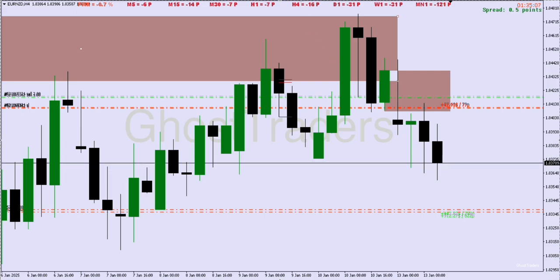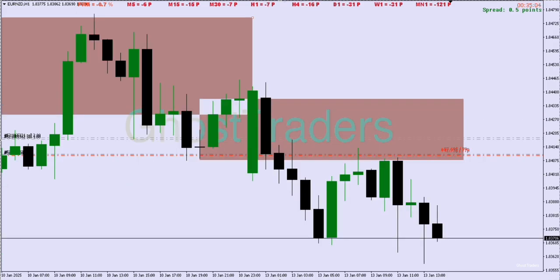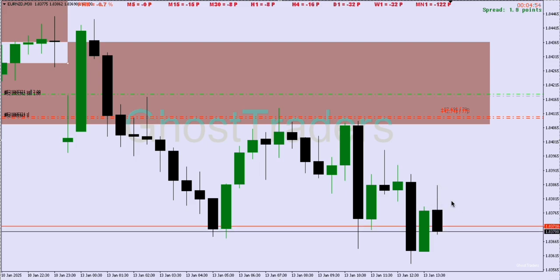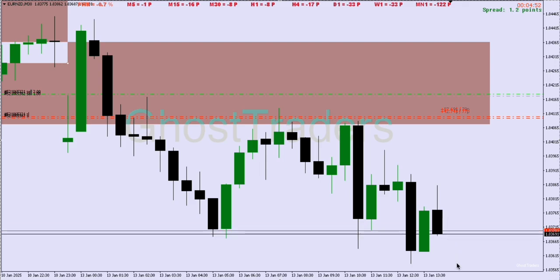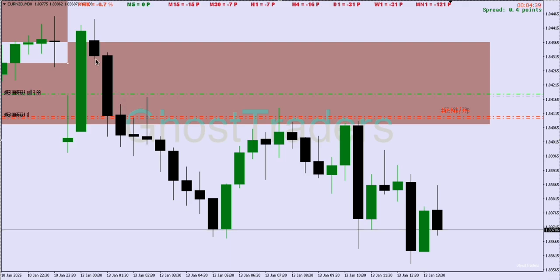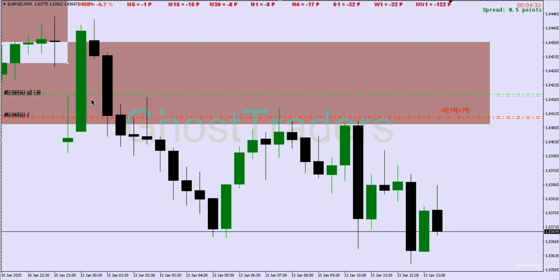So let me shift and look at the 1 hour time frame. This is what we have here, this level of our fair value gap, and this candle just spiked, closed it, and now it's going down. There is nothing much here that I believe price needs to come back to, unless it's this fair value gap here that was not closed completely.